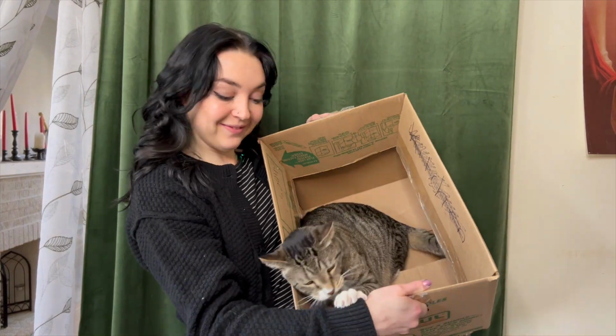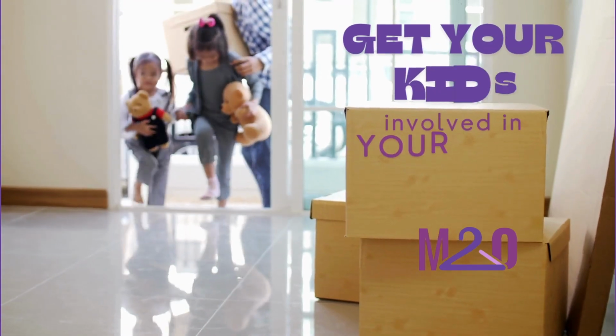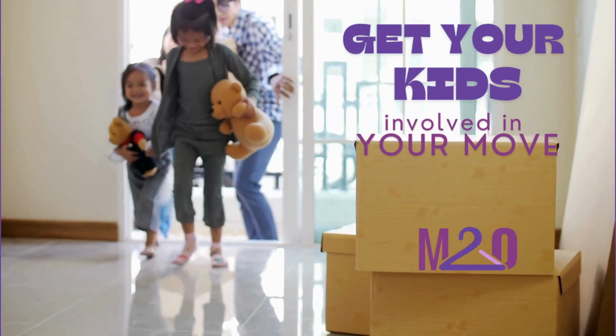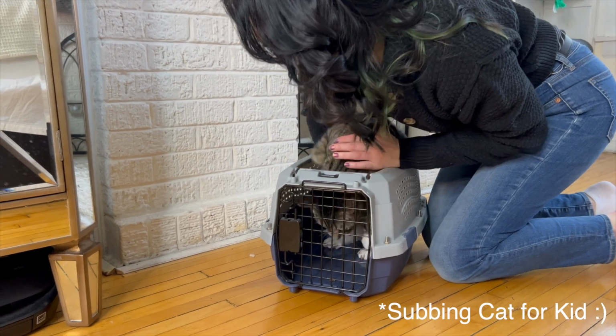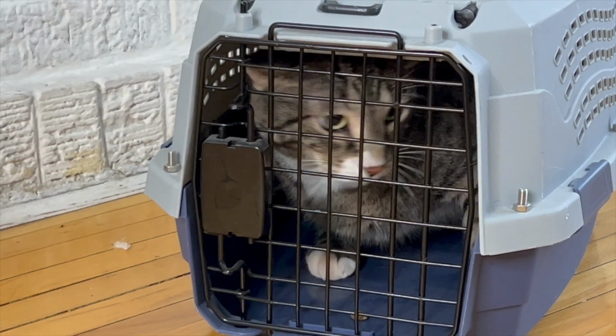Moving to a new home can be an exciting yet challenging experience, especially when you've got kids. Although it can be tempting to keep your kids on the sidelines during a move, involving them from the start can prove beneficial. Here are a few ideas you can implement that will not only empower your kids, but also provide them the opportunity to play an important role in the move as well.